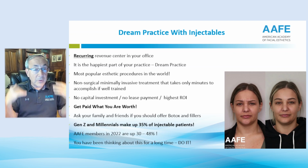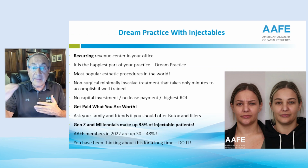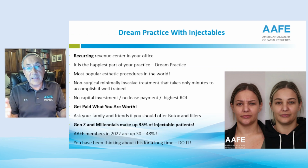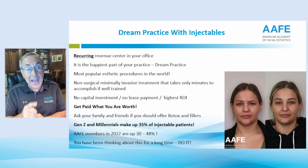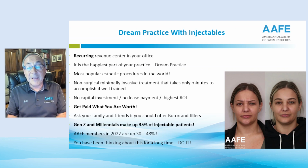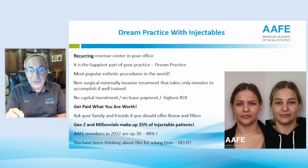And, you know, through COVID and everything else, this is the only thing that kept going up and up and up. And people want to invest in themselves. Consumers, patients want to invest in themselves to look better. And especially as we get into this, Gen Z and millennials now make up 35% of injectable patients.